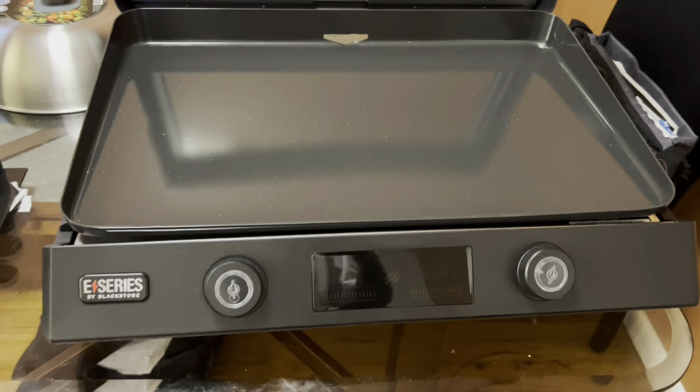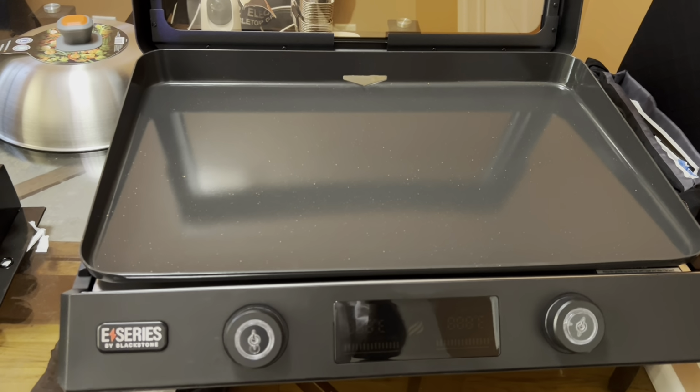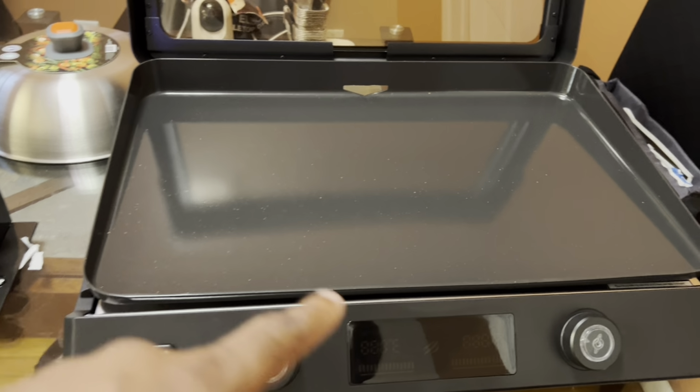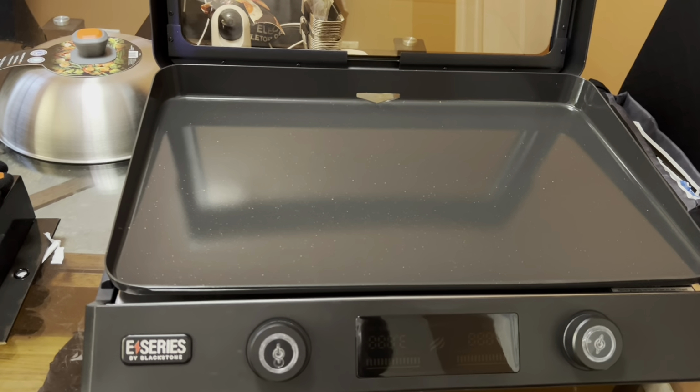Okay, I just put this on the table just so y'all can see. The 22-inch isn't like big. It's just bigger than the 17. So ideally, let me tell you what Rev may do. I might just get another one and put them side by side. Only when I'm cooking for the fam.